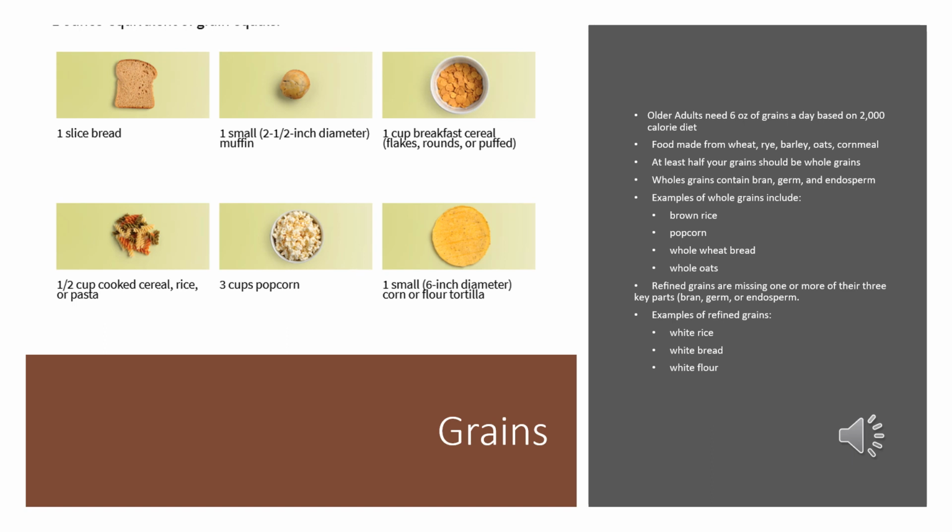Whole grains provide iron and many B vitamins. They also have fiber. Whole grains contain the bran, germ, and endosperm. Examples of whole grains include whole wheat bread, whole oats, or whole wheat pasta.